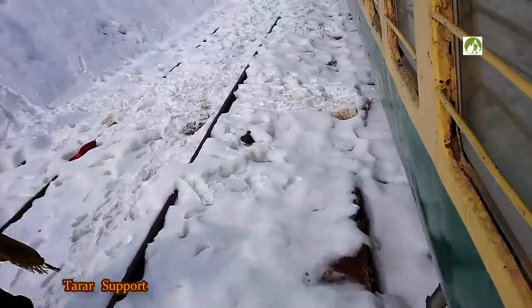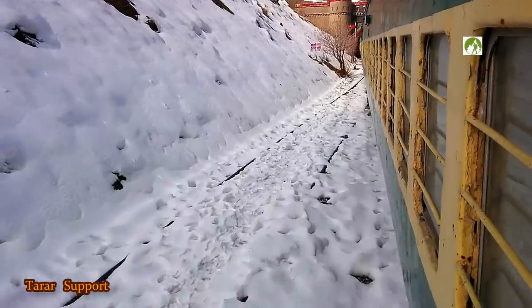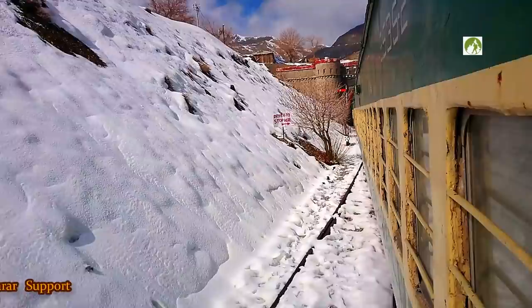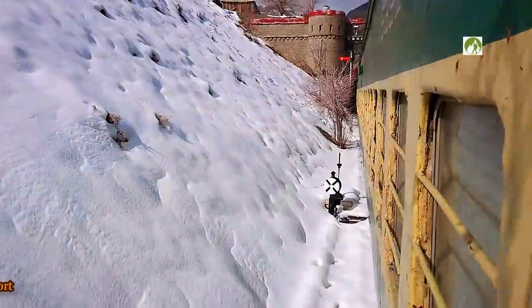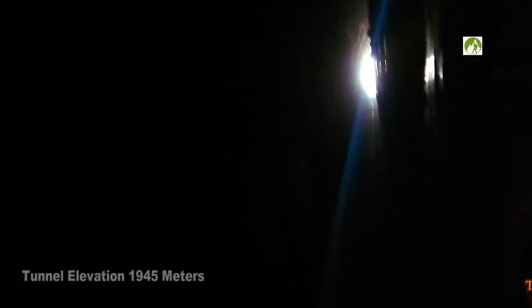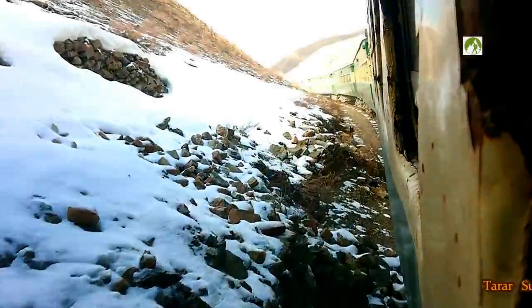The 3.9 kilometer tunnel was constructed from 1888 to 1891 under the Khojak Pass, and the tunnel was named Khojak Tunnel. It is located 1945 meters above sea level. It remains one of the longest railway tunnels in South Asia and the longest in Pakistan.